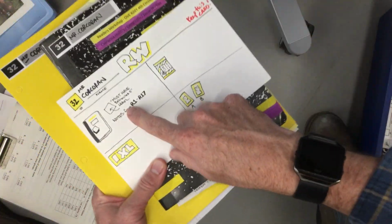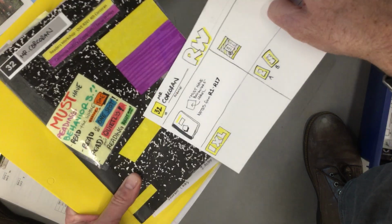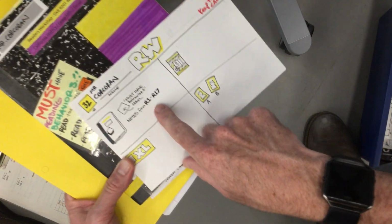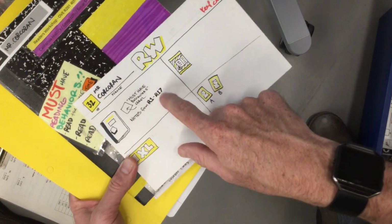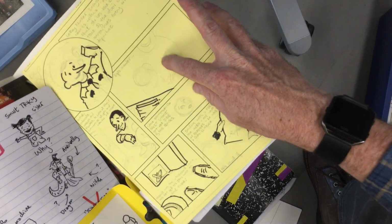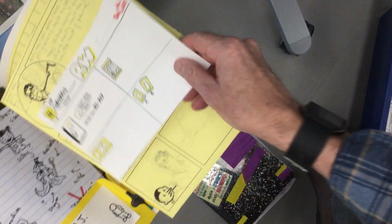Speaking of reading, I'll be returning some of the graded composition books, or I looked it over. They're not completely graded yet, but I have them. You can turn these in if you want. Notice we've taken notes from R1 to R17, and you can view that on our class website. The other thing in here are lots of notes. Remember this, where the 2 characters meet. That is this thing here.